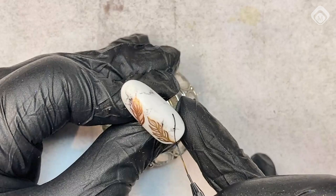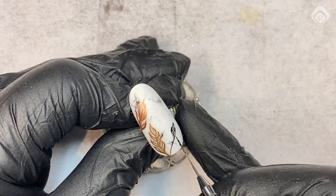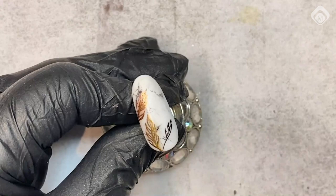Well, let's do one more. Yeah. I think I would do the whole nail, but that's me. You would, yeah. I think Cerisa would stop sometimes. Less is more. Stop, or only the background. Yeah, no. Maybe. I really love these chrome leaves. It's very nice. Beautiful.